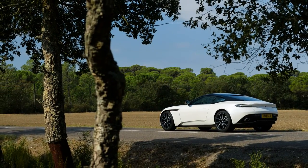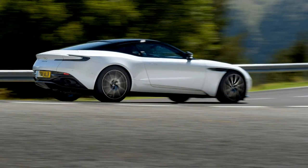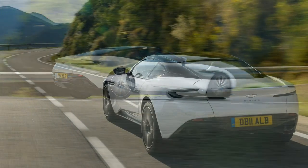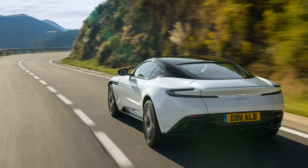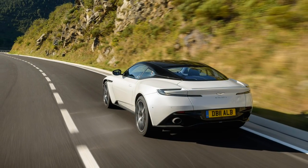Add in the nimbler chassis, and it's only acceleration at triple-digit speeds where the 12 outshines the 8. Some buyers will undoubtedly have concerns about the engine note that comes along with dropping 4 cylinders despite Aston's hard work, as V12s usually sound glorious.